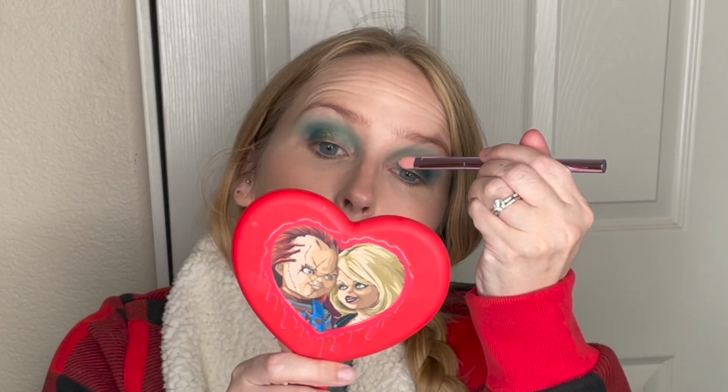So I'm going to take some on a brush. We're going to hope a brush will pick this product up because sometimes shimmers just work really well with your finger. And it looks like it's picking up pretty well on a brush. And I'm just going to press it into the rest of my eye.